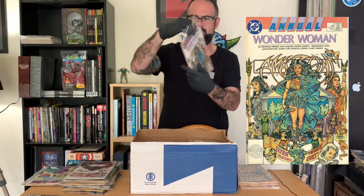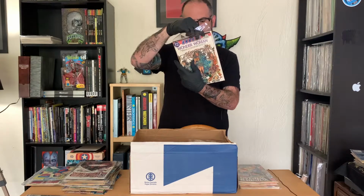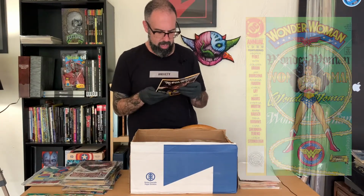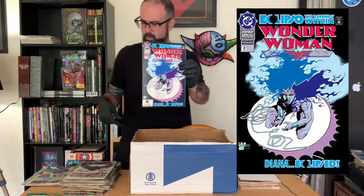Oh, Wonder Woman Annual #1 with a beautiful cover. Wonder Woman Annual #2 with a beautiful cover from George Perez. This is Wonder Woman Annual #3 with a Joe Quesada cover. Three really beautiful covers from Wonder Woman.